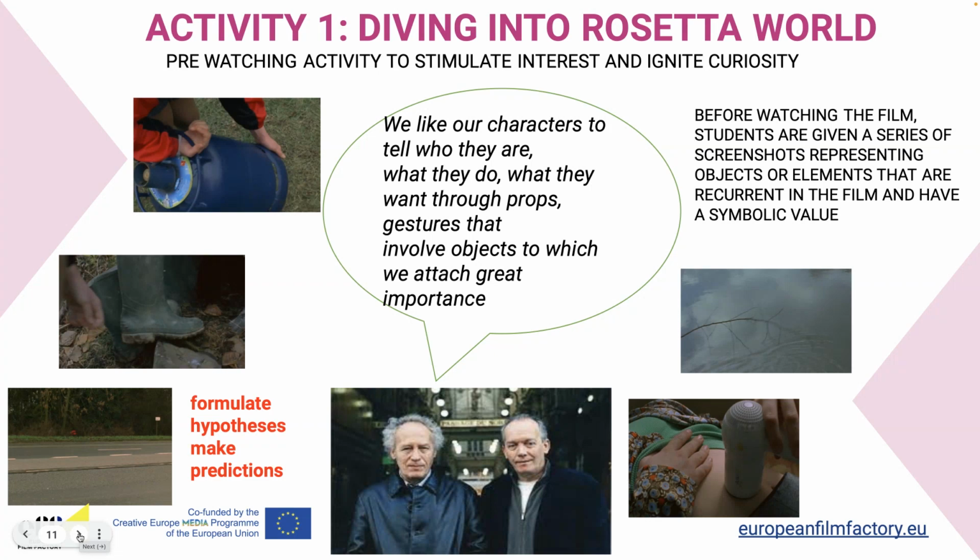In this case, you can see the practical use of the cutting extract tool, the one that Erai was talking about before. We have the mind map, but we have also this other tool that is very useful to personalize some extracts from the movie. The teacher or the students select the extracts on which they want to work. In this case, they selected some objects, some items that have a particular and symbolic value for Rosetta. This is a good way to ignite the interest and the curiosity of students towards the movie.